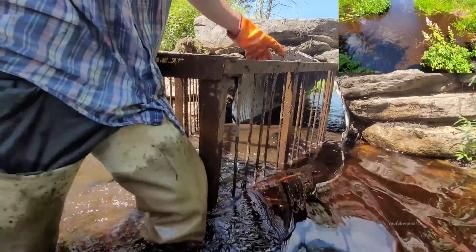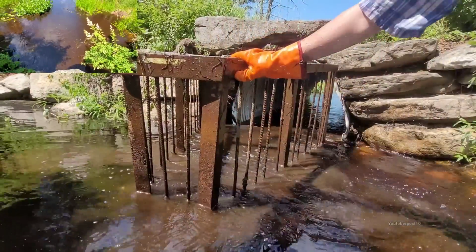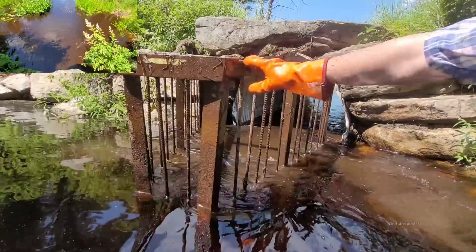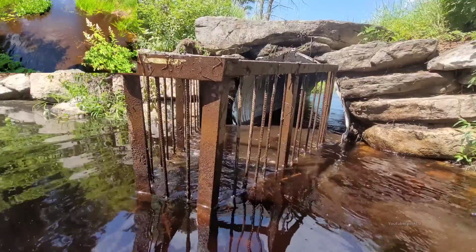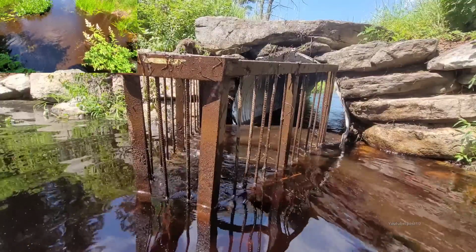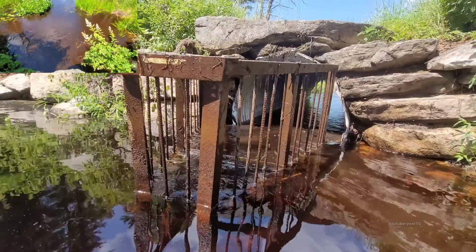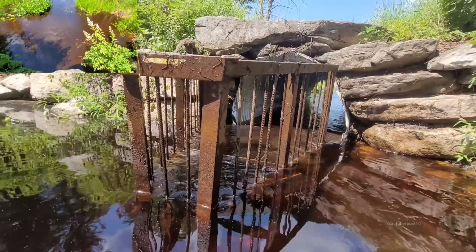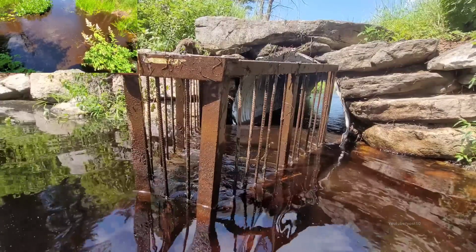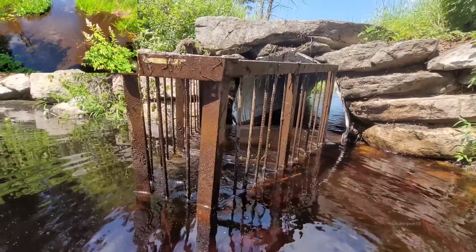Now that there's not as much current against the structure, it doesn't feel as heavy as in times past with a massive amount of water pushing against it. Now you can see the water is not in a big hurry to get out of there. The water is almost the same height on each side. If the height on each side ever does become equal from the beaver dam downstream holding up more and more water, I have noticed that over the years, more and more.